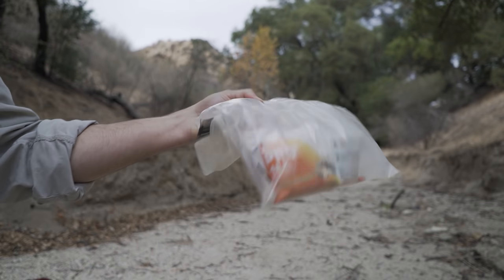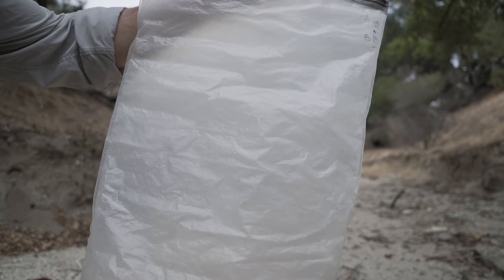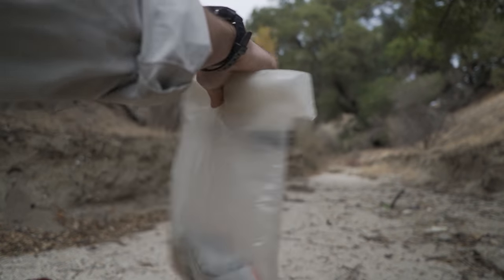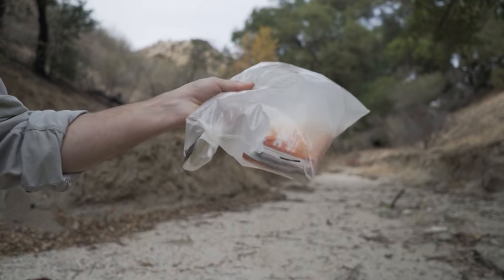I stored all of my food in a Loksak OPSAK. Supposedly these are odor-proof, and I never had any mice or bears come into my camp at night, so they worked pretty well for me. Some people don't like their durability, but I never had too much issue with that.